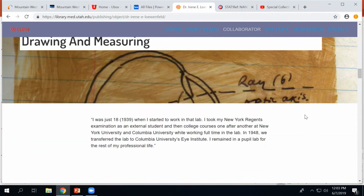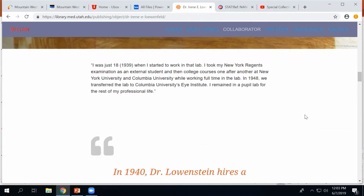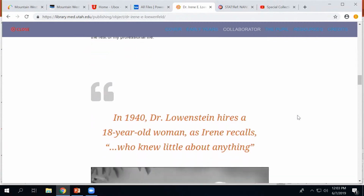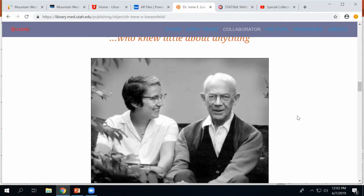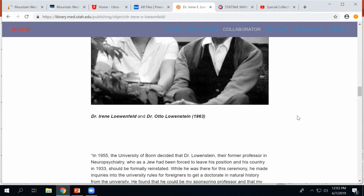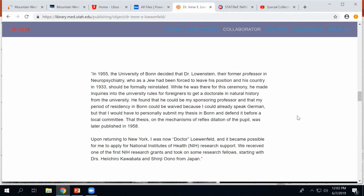Okay, so we have a section about her as a collaborator. When she was 18 years old, she began her work with her mentor, Dr. Otto Lowenstein. He hired her to help him in his research lab in New York City, and they were researching the human eye, but the pupil in particular. So she was 18, and English is her second language, and she just right off the bat starts working on this.